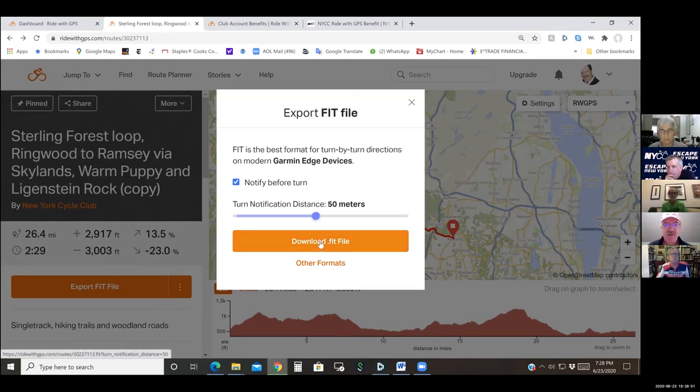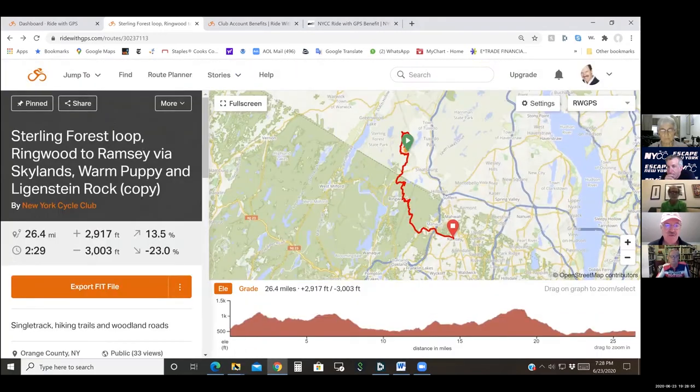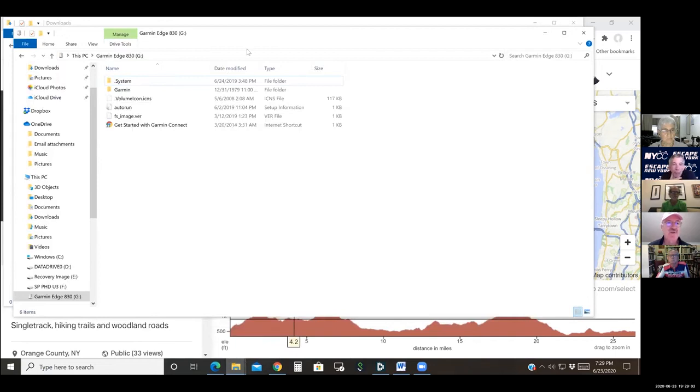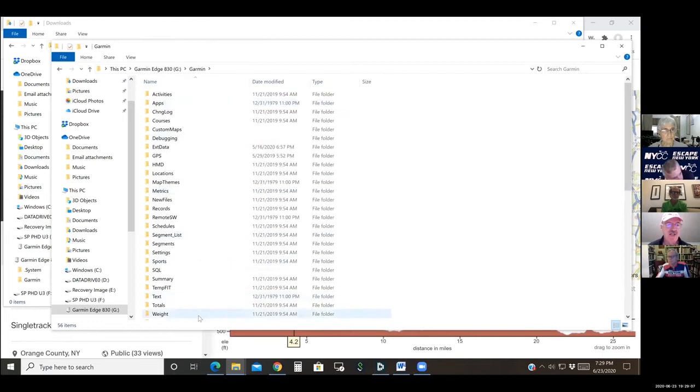Then click Download a Fit File, and then go to the folder in which you downloaded the file, which happens to be my downloads folder. Then open your Garmin folder. So on your hard drive, this is what it will look like. Open it up and you're going to see a bunch of files here.